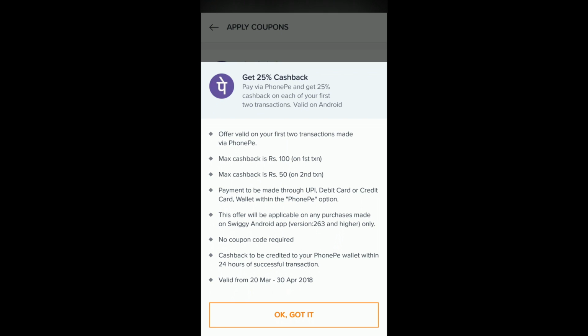The offer will be available on any purchases made through the Swiggy Android app. So make sure that you are doing this purchase through the Swiggy Android app. No coupon code required, just the transaction should be through PhonePe. Cashback will be credited to your PhonePe wallet within 24 hours. This is valid from 20th March to 30th April.